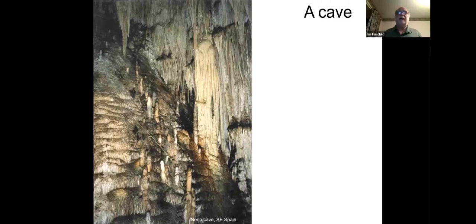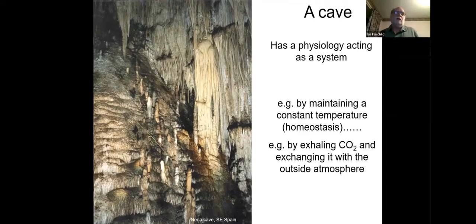So the first thing I'm going to do is make an analogy between a cave, a person and a planet using the concept of physiology. A cave has a physiology. It acts as a system, and as part of that, it maintains a constant temperature, homeostasis, and CO2 travels around the system. It increases and decreases by different processes within a cave. A person has a physiology acting as a system. We maintain a constant temperature. We certainly exhale CO2. And the same, of course, applies on the planetary scale. Our constant temperature has been maintained through geological time, more or less constant. And of course, CO2 is one of the big issues of the day. So there are interesting parallels that one can make on different scales.